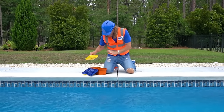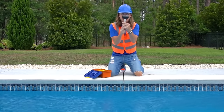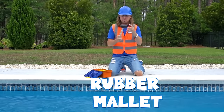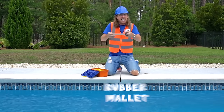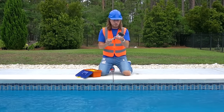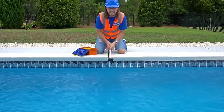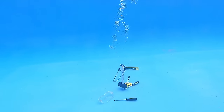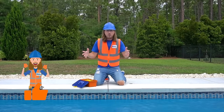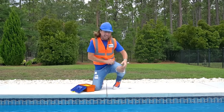Oh, let's see. Oh, I got one more thing in here. Look, it's a little sledgehammer. Oh, it's like a rubber mallet. Well, we've got some wood. We've got some rubber. It is kind of heavy. What do you think? Think it's gonna sink or float? I think it might sink. Let's find out. Whoa, yep, it sunk. Oh, that's great. Oh, that was so totally awesome. Oh, I got some more things. I'll be right back.